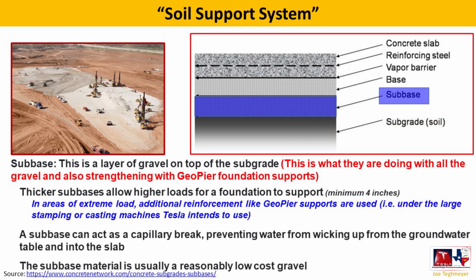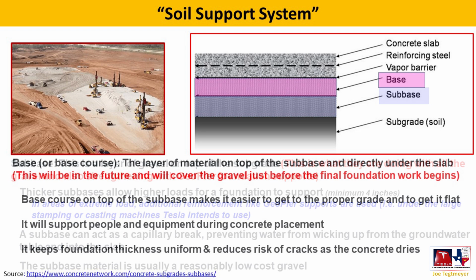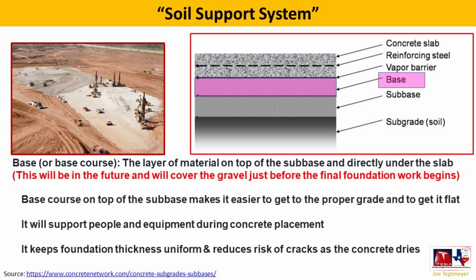The next is the subbase. This is that layer of gravel and other materials on the top. It also is the GeoPier foundation support that we've been seeing going on as well. And these subbases make sure that the foundation can support higher loads and is ready to support the factory.